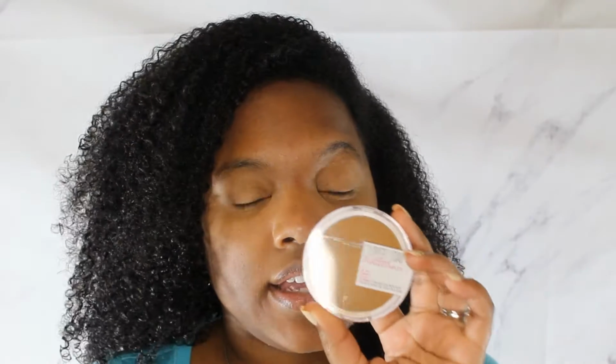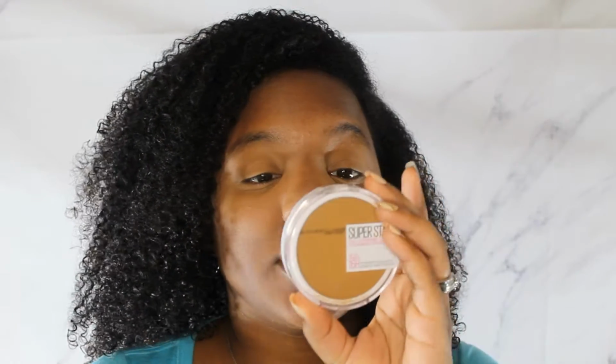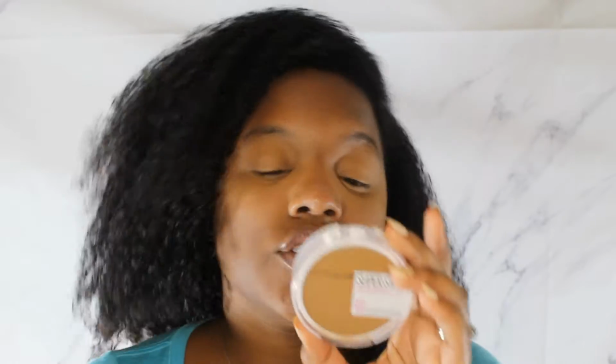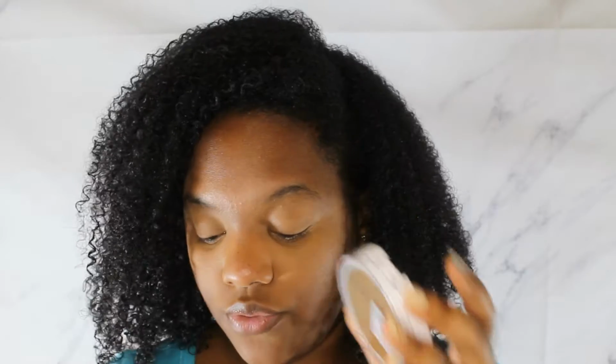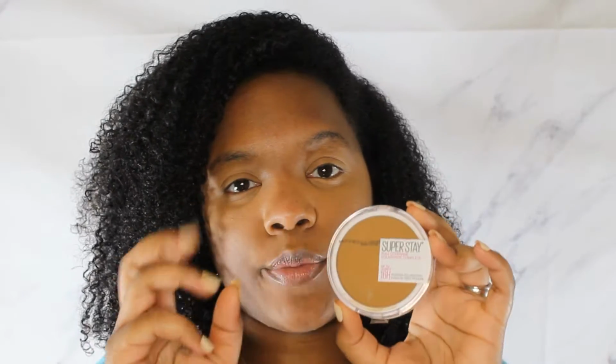And then as far as the actual foundation powders, I'm going to pretty much just show you some options that I have. But the one I'm going to go in with today is my Maybelline Full Coverage 16 Hour, the Super Stay powder foundation. And then I have mine in 362 Truffle. This is my spring summer shade. I am a little bit more tan.